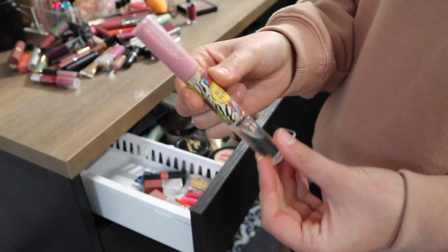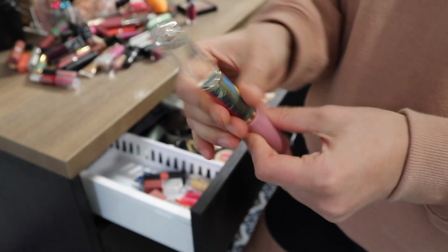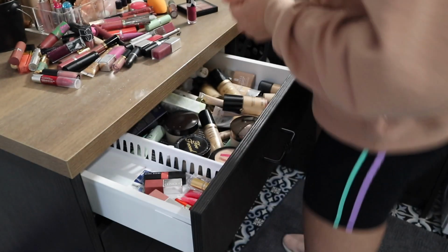Now this I was given as a gift a couple years ago. I've had it for way too long now. Really nice product. It comes with a lip gloss on one end and then a perfume on the other end. It does smell really nice, but I've just had it for too long and I haven't used it for ages, so we'll put that away.